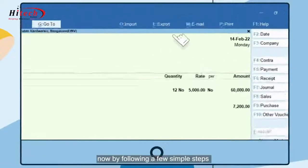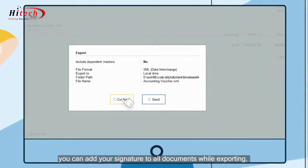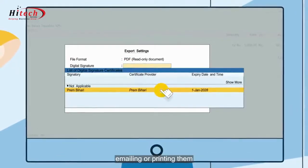That's it. Now, by following a few simple steps, you can add your signature to all documents while exporting, emailing, or printing them.